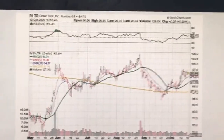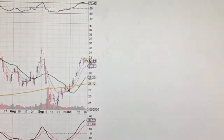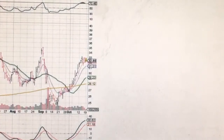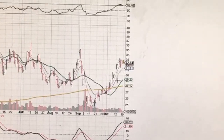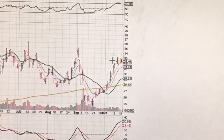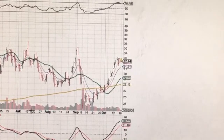So my man said work. Let's check out work. Yeah, perfect. That was perfect, man. Perfect swing. And I sold some of this the other day, actually right over in here. But look, you see the box being built?